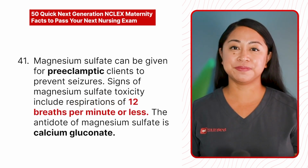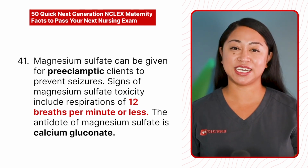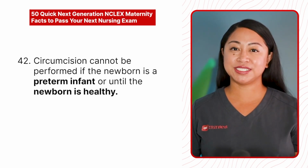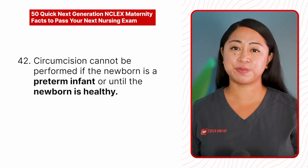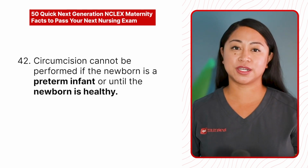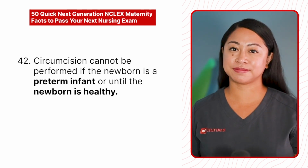Statement 41. Magnesium sulfate can be given for pre-eclamptic clients to prevent seizures. Signs of magnesium sulfate toxicity include respirations of 12 breaths per minute or less. The antidote of magnesium sulfate is calcium gluconate. Statement 42. Circumcision cannot be performed if the newborn is a preterm infant or if the newborn is healthy.